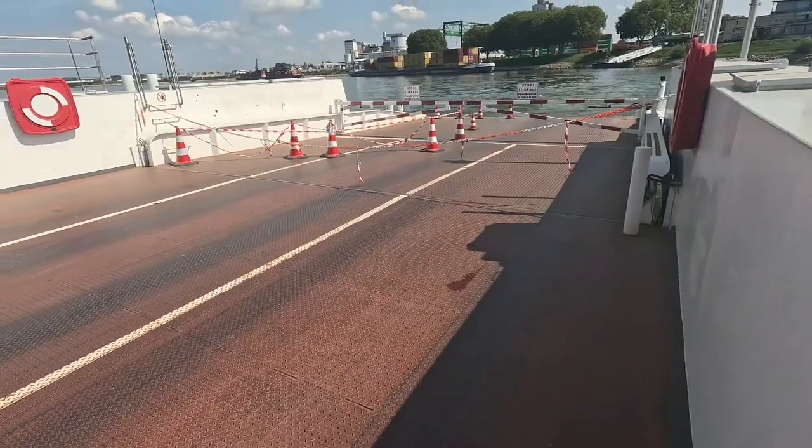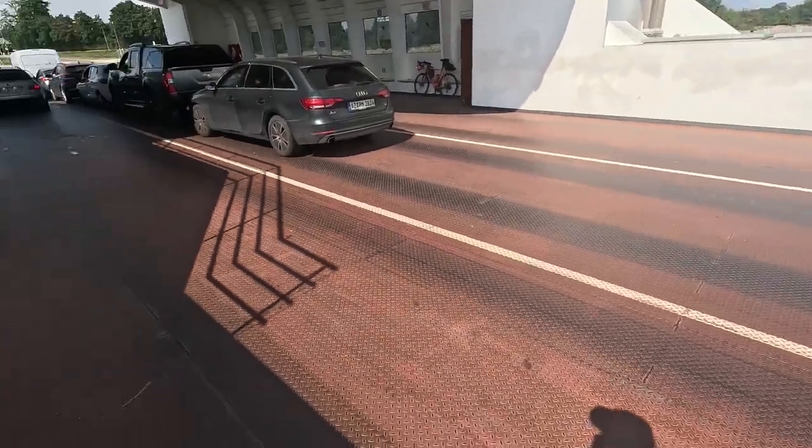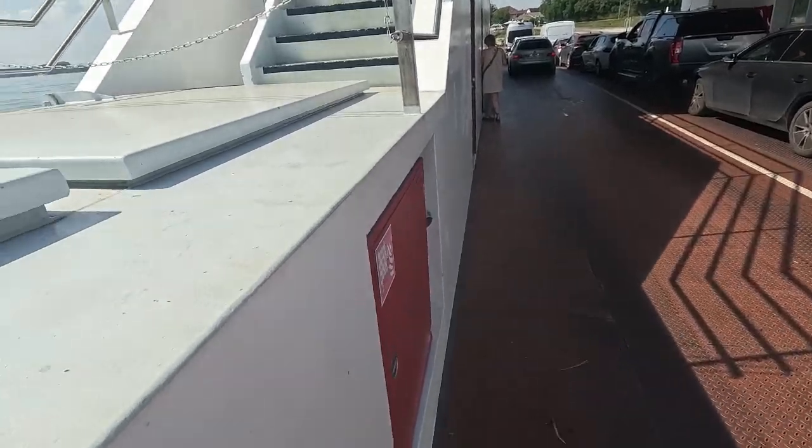Well, this is most exciting. It's been a good long time since I've been on a ferry of any description. We're nearly there already. Good, I didn't have time to get seasick.